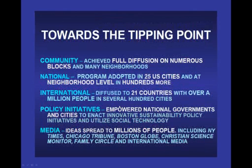So what we ultimately found was that we were able to hit a number of tipping points. We achieved full diffusion in numerous blocks in many neighborhoods. That is to say, we got into the late majority. The program got adopted in some 25 cities and hundreds of other neighborhoods. It's been out to some 21 countries and began to be accepted as a policy tool for many different local, state, and federal government agencies. And we began to diffuse the whole notion of sustainable living through lots of media outreach. Next slide.